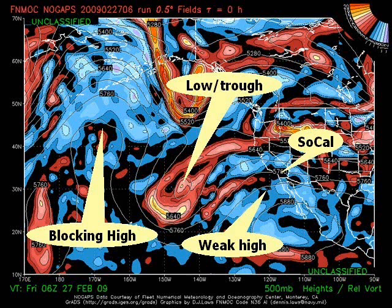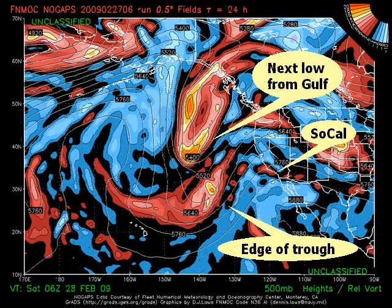You can see where the low and trough is pushing down very far south from Southern California, and so the counterclockwise spin is bringing in that southerly flow and moisture. And we can continue to see that blocking high pressure in the western Pacific, inhibiting any storms coming our way from that area. So everything over the near term is coming down from the Gulf.